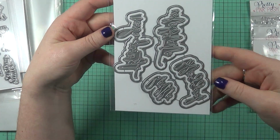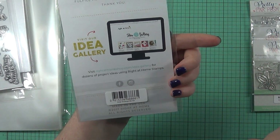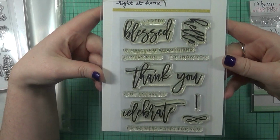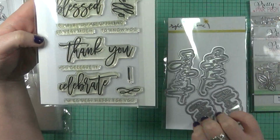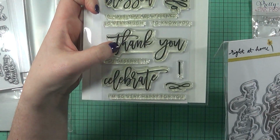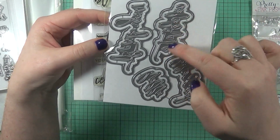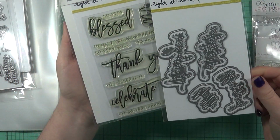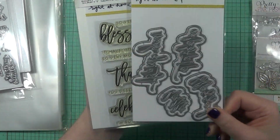And the last thing I picked up were these dies here from Right at Home. This goes with their Script Greetings stamp set. Let me grab that stamp set just in case you haven't seen that yet. It's this stamp set here. And now there's dies to coordinate with the stamp set. So you can either take the die, there's two parts of the die. There's this outer part here that will actually cut this sentiment if you want to stamp it. Or she's also got the die that is included that you can just die cut the sentiment in this font. So I thought that was really, really nice, and I was anxious to pick this up because I knew this is one of my favorite sentiment stamp sets.